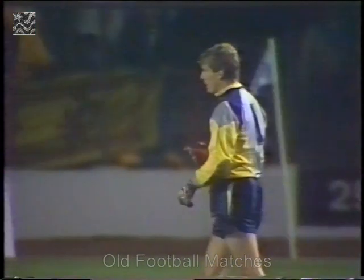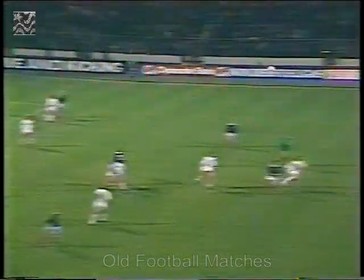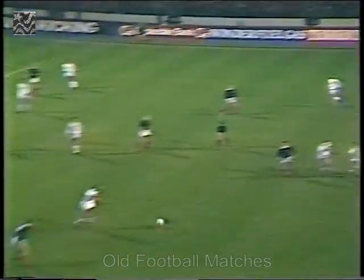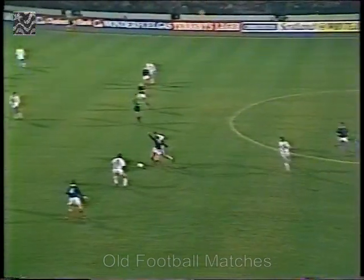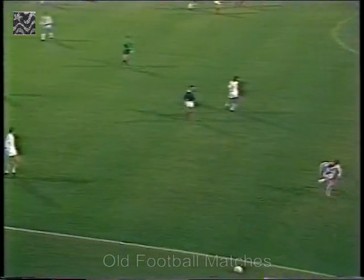Well, what a match it is. Andy Goram has been outstanding for Scotland. There's McLeish pushing the ball forward towards Richard Gough. There's Malpas. That was intended for Nicol. McStay wins it. Here's Steve Nicol again with Stanojkovic.